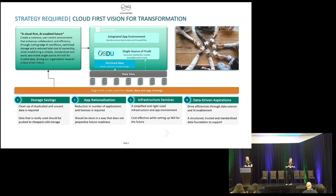And this is where the cost saving now comes in. We see that this strategy can really enable us on the storage savings. It can support our application rationalization project that we have. It can help us build a more right-sized infrastructure, and it also enables us to achieve these data-driven aspirations. So those four areas you see below are global projects now being initiated within our company. And we made it clear that you can't do this in isolation. You need to do this under one common strategy. And we now have buy-in that at least OSDU is the way forward when it comes to our future data foundation.